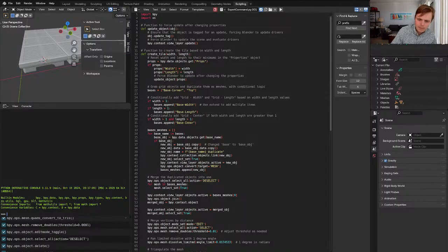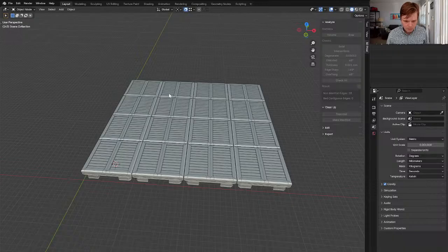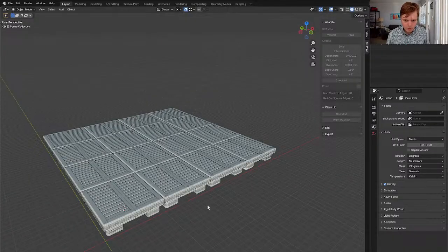So now that we've run this, I can leave it be. I don't want to touch that. We now have all 16 variants. We're going to now set up our marketing render. I haven't done a marketing render in a bit, so let's see if I remember how. Marketing render.